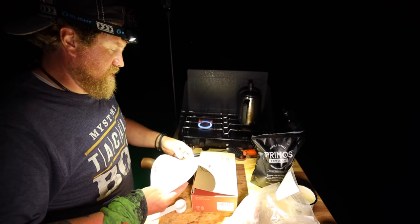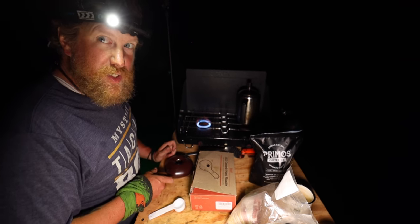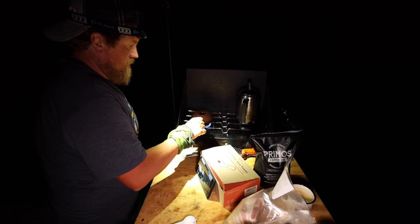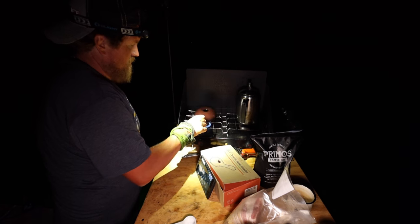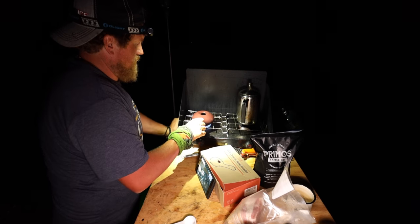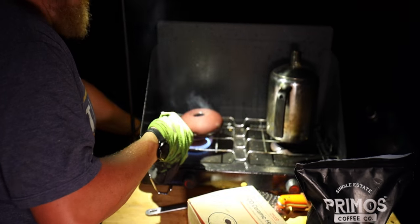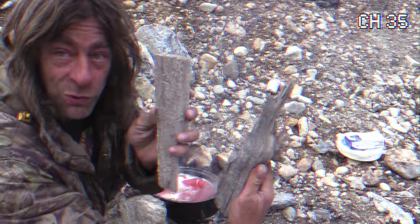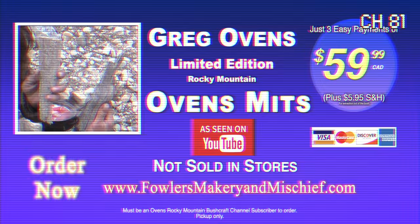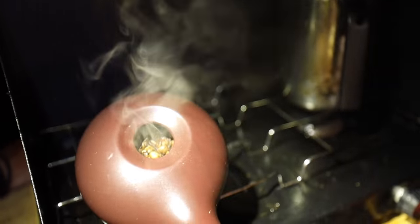Forget that. They all fit in there. I didn't get this good at everything I do without taking risks. Oh, he keeps moving it. Do I have to keep moving it? Yeah. Ah, son of a brisket. I need the ovens mitt. This is what I call ovens mitts. For just three easy payments of $59.99. I don't know if you can see it, but there's some skins or something that are coming off of them.